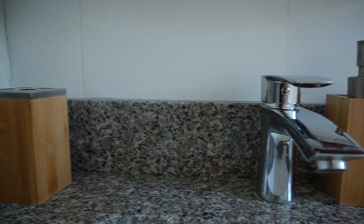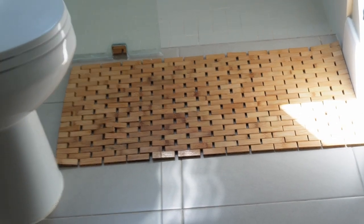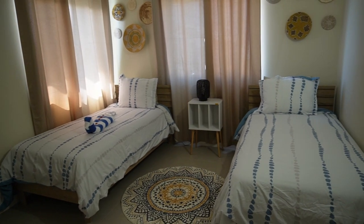I love the bamboo-esque mats that they have right here. I think that's really nice. A really nice touch. I love the theme going on throughout this Airbnb. Then we're going to go to the second room, which has two twin size beds.